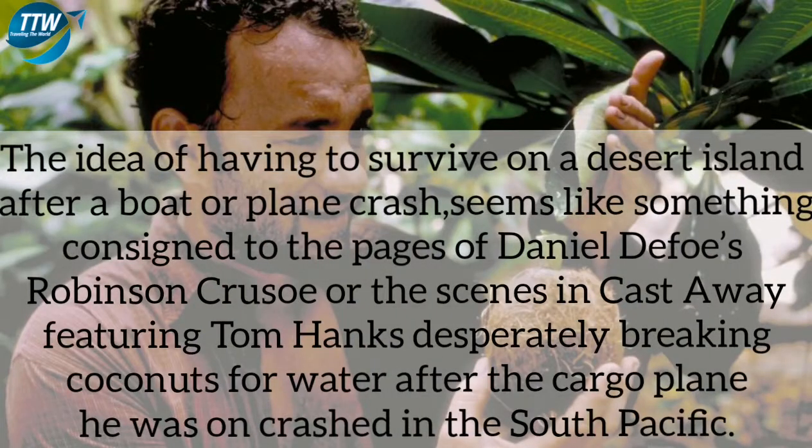The idea of having to survive on a desert island after a boat or plane crash seems like something consigned to the pages of Daniel Defoe's Robinson Crusoe or the scenes in Cast Away featuring Tom Hanks desperately breaking coconuts for water after the cargo plane he was on crashed in the South Pacific.